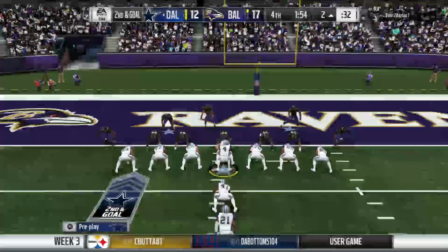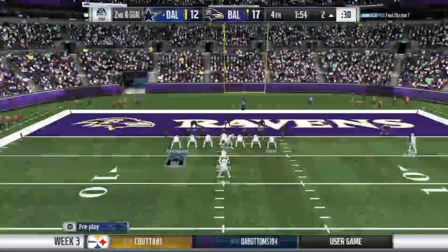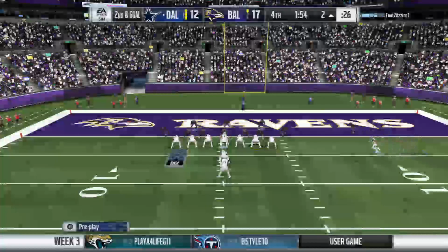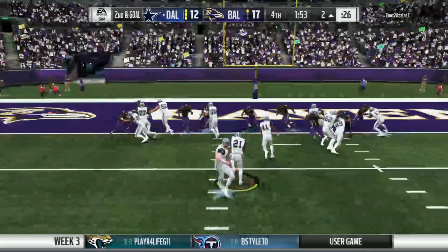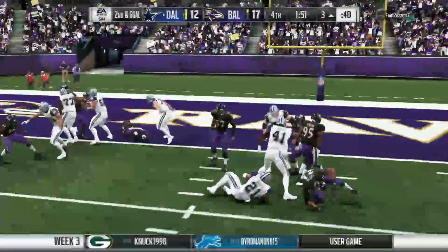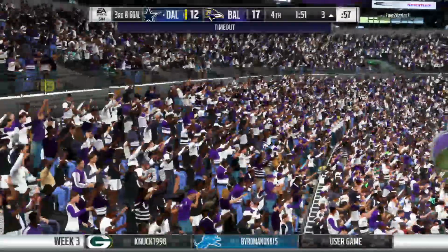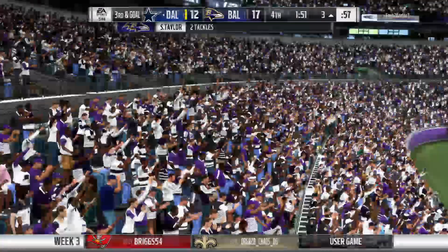They come out here in the I. They'll give it to him up the middle. And forget about finding a lane. He barely had time to look up before he was planted in the backfield.